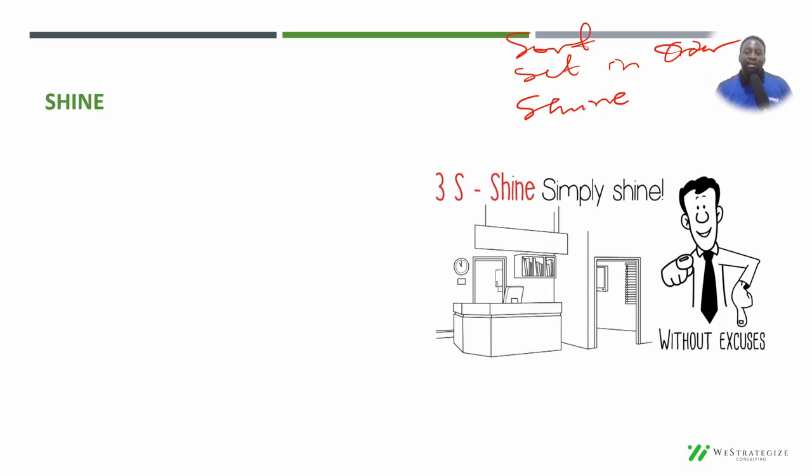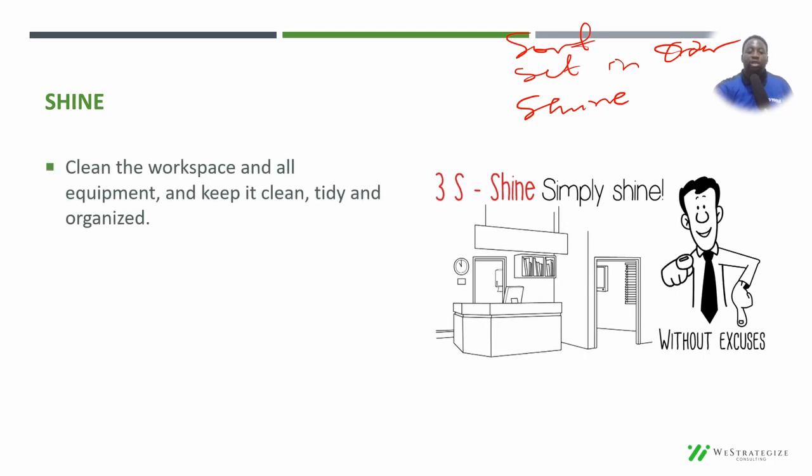You don't start cleaning and shining when things are not sorted, when things are not put in a place, right? You're just creating more work for yourself. So you want to be sure that the things that you have are even things that you need to have in the workplace. And then once you've done your sort, then you've put the location for everything, we can now start talking about, oh, is this cleaned? Am I removing dust? Am I removing cobwebs? And ensuring that everything looks sparkling clean. So shine is such an important step in the 5S framework.